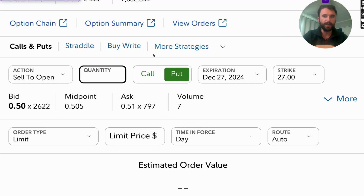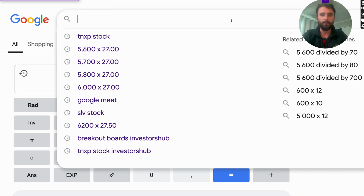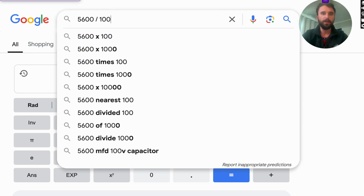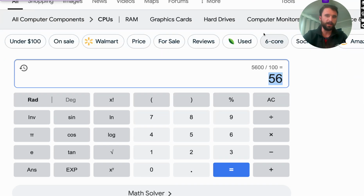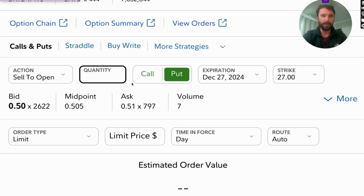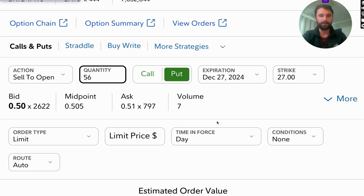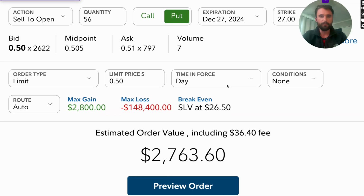So with that being said, we can go back to our trade here and say, well, that means we're going to have to divide 5,600 by 100 because we have to determine how many contracts we can buy, because each options contract is going to be 100 shares. In this case, we can buy 56 contracts. And if we take, let's say, the $27 strike premium, you're looking at $2,763 in cash flow that's going to hit your account right away when you do this trade.